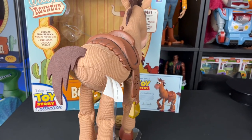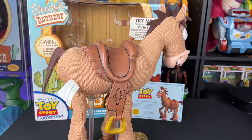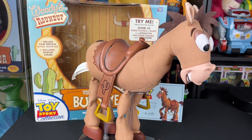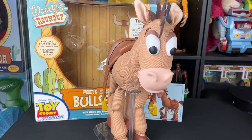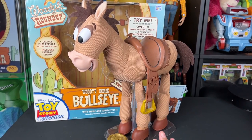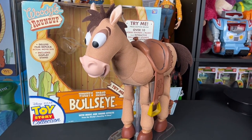If you want to see that comparison review, click the card here in the corner of your screen. It'll take you to that video where I compare the white logo that you see there versus the yellow logo to show you the differences. And my opinion is this one is the best version. It's the best looking one, color-wise, shape-wise, quality-wise. I think they did the best on the earlier version. Not that the Signature is bad, but I feel like this is just overall better, and I love the way he looks with the rest of the Roundup gang.